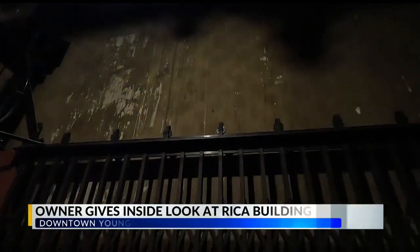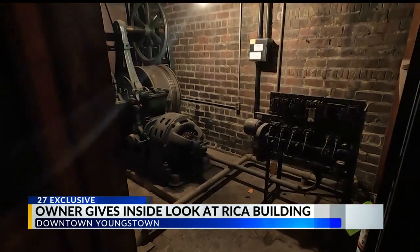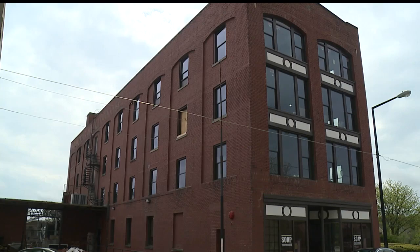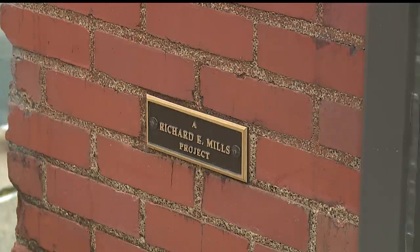An elevator built in the 1920s takes us floor by floor in the RICA Building, which sits on South Champion Street, Sunday afternoon. However, due to building codes, this elevator will be removed come June 15th. Building owner and investor Tim Huber was on the hunt to find a project where he could find a residency, he could develop it. So try to take something from totally old and bring it to the new. Huber bought the building in 2021 from longtime owner Richard Mills.